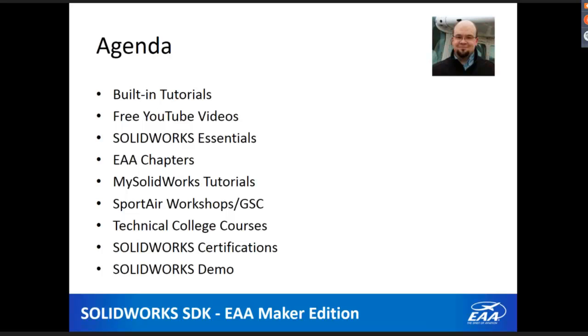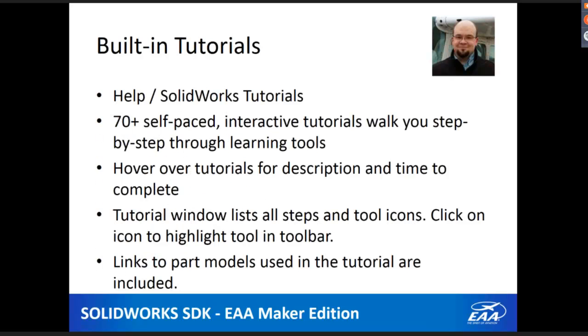And then once I get done going through some of the different pathways, then we're going to turn it over to Jeff, and he's going to first show you how to access the built-in tutorials within SolidWorks, and then he's going to go through a demo of the product using a Zenith 650 panel and show how easy it is to drop in some instruments. For the typical member, it shouldn't be too complicated once you get a familiarity with the product and what it does. So I'll go into the first pathway, which is the built-in tutorials, as I just mentioned.